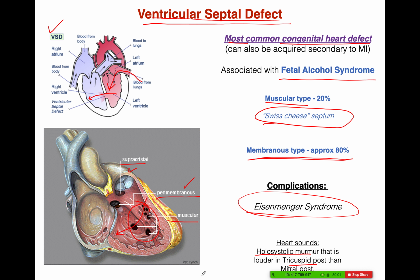It says here tricuspid and mitral post, and that's fine, but where I really want you to listen is right there at the left sternal border, in the area of our third, fourth, fifth intercostal space. That's where I'd like you to listen for it, and it should be a holosystolic murmur. Why do I say listen there? Because if you think about just the anatomy, where is the closest place to put your stethoscope to hear this part of the heart? It's going to be right there at the sternal border.